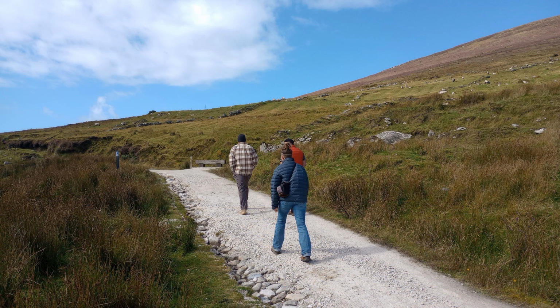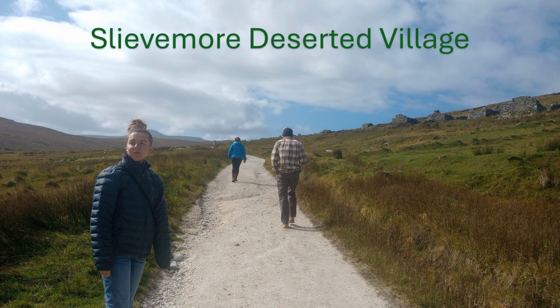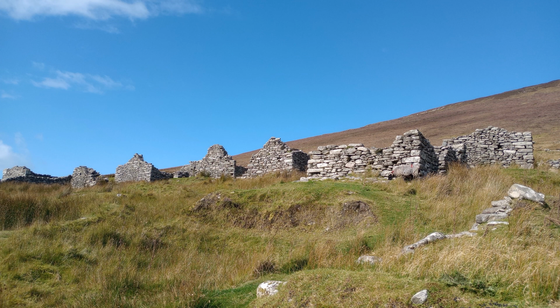We left the wind behind, and the sun was beaming when we arrived at the deserted village at Slievemore. Although most have turned to rubble, 80 to 100 stone cottages once stretched along a mile of this hillside, a haunting reminder of the past.